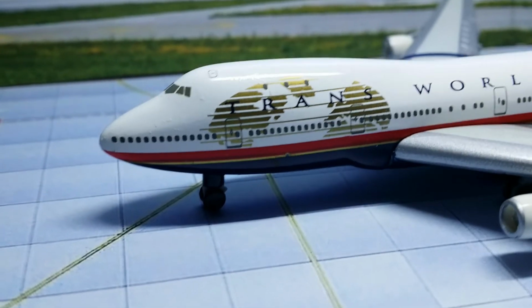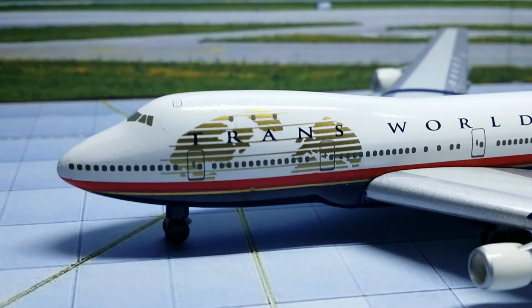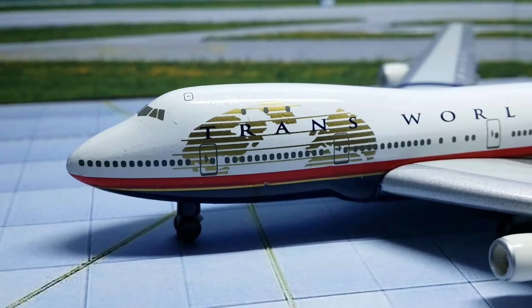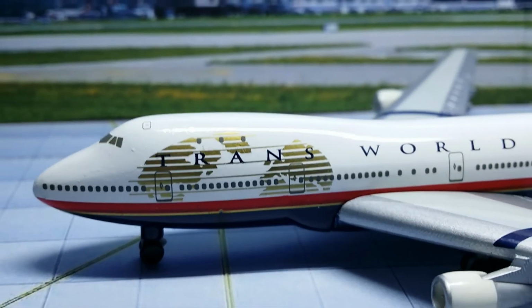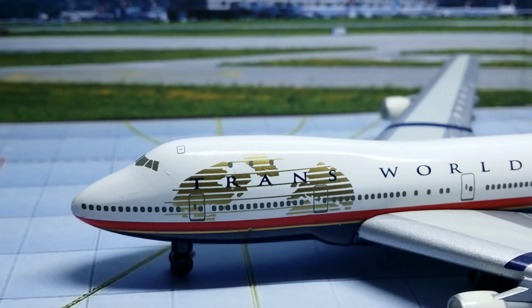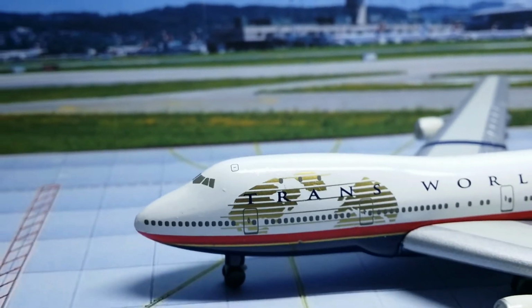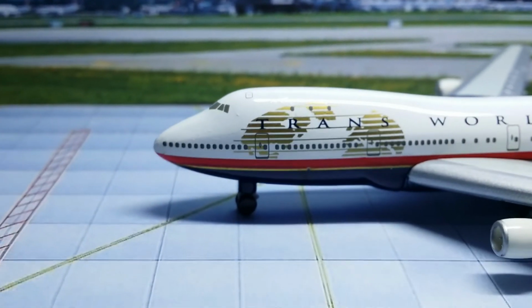And so you can see that this circular thing here is actually in the shape of a globe, where on the left side you have the North American continent, there's Greenland up at the top, and then on the right side you have Europe. Like I said, you have these three windows up here for the 747-100. You have the cockpit emergency exit door. The cockpit does not have any window frames, but we'll get to that later.